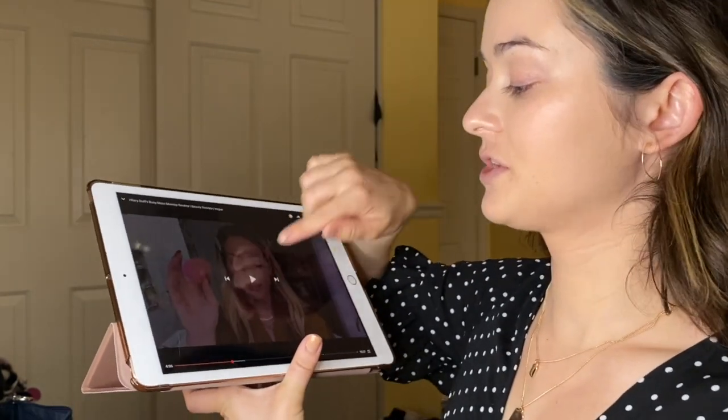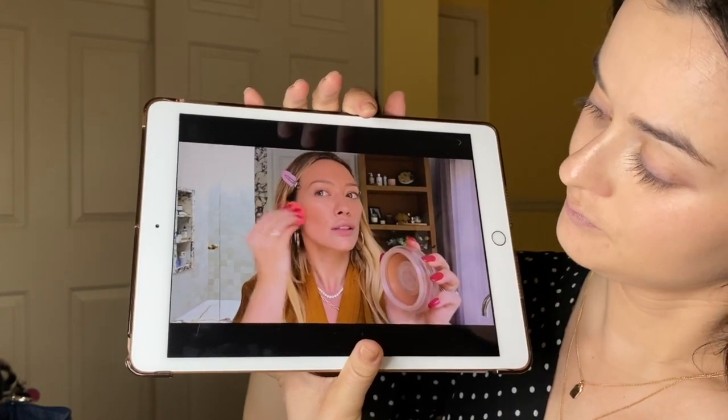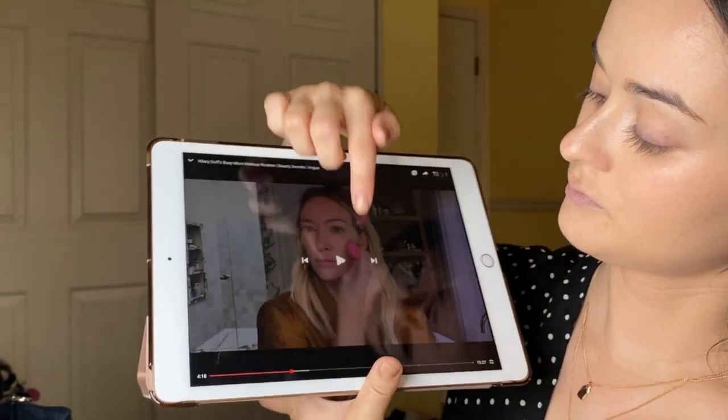Let's see what she does next. So now she is dipping into a cream bronzer using her beauty blender. And I'm going to swirl all the way around and start my cheekbones. And I'm going just underneath, and I want to accentuate where it caves in a bit. Okay, so she is using a cream bronzer and she is going down the hollows of her cheekbones and she's kind of patting it with the tip.